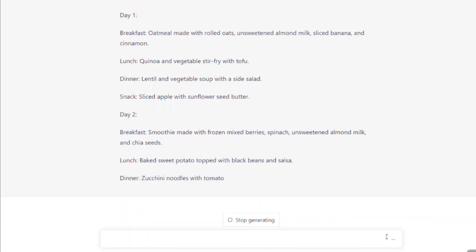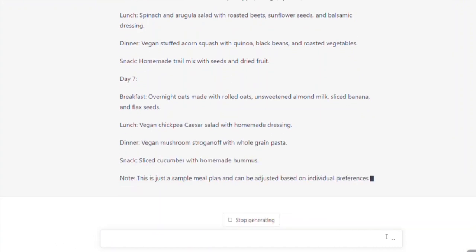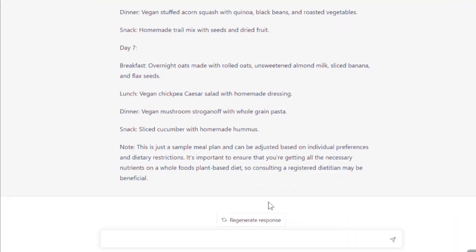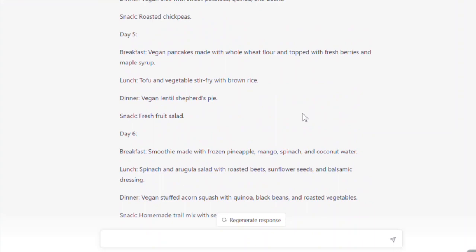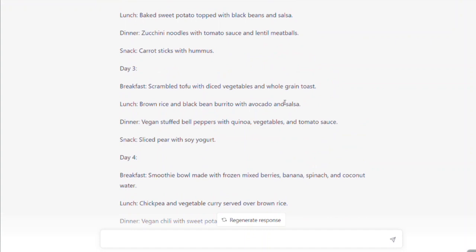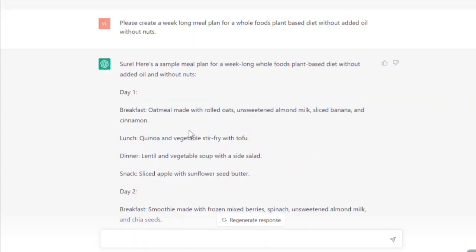It's amazing. Oh, this one looks awesome. Vegan mushroom stroganoff with whole grain pasta. Smoothie made with pineapple, mango, spinach, and coconut water. Chickpea vegetable curry served over brown rice. It makes it so easy to just give you ideas, and then you can search for recipes online.